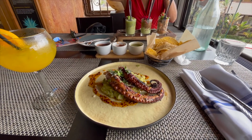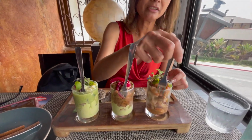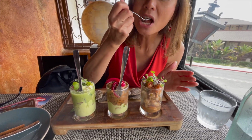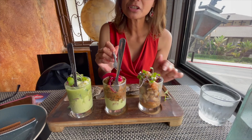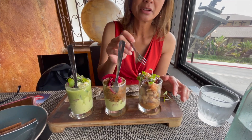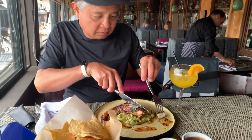Okay. Octopus. Trio ceviche. It's got fish. One's fish, one is what? Shrimp? Fish, octopus, and shrimp. Shrimp, octopus, fish. Kai, what do you have today?